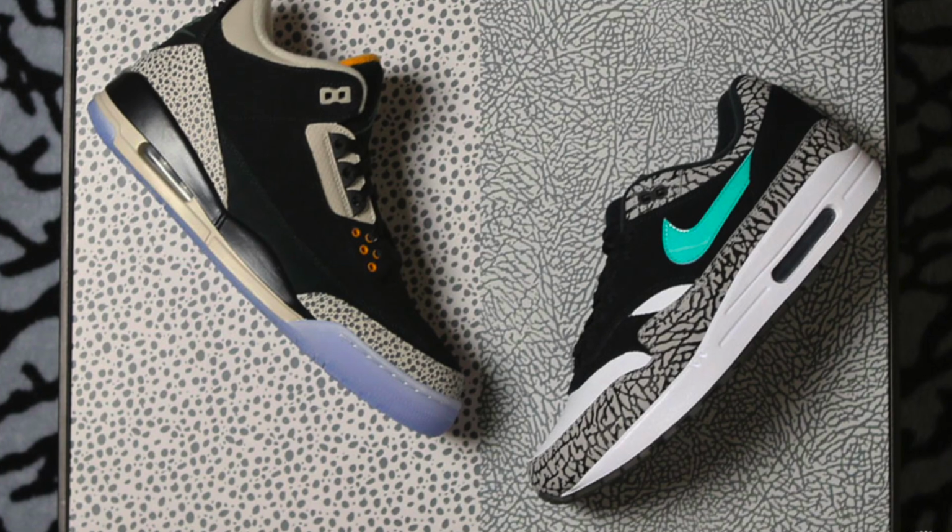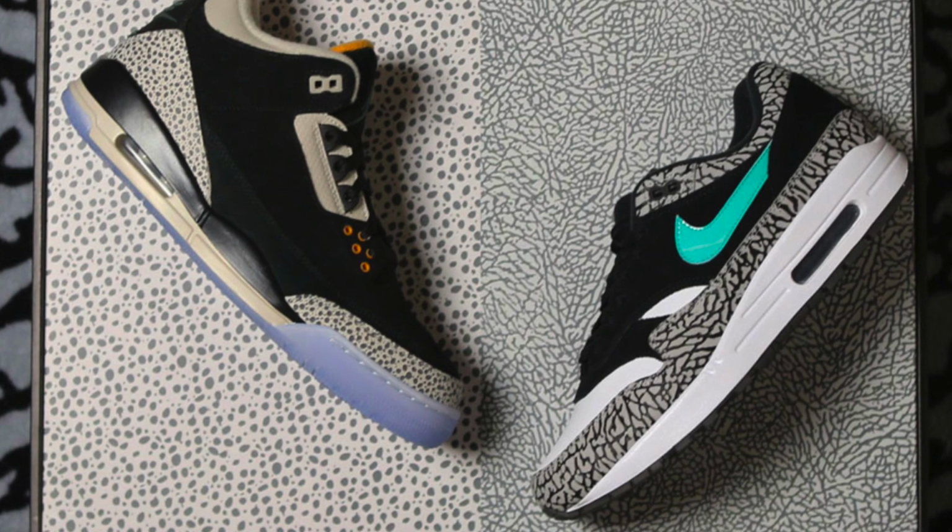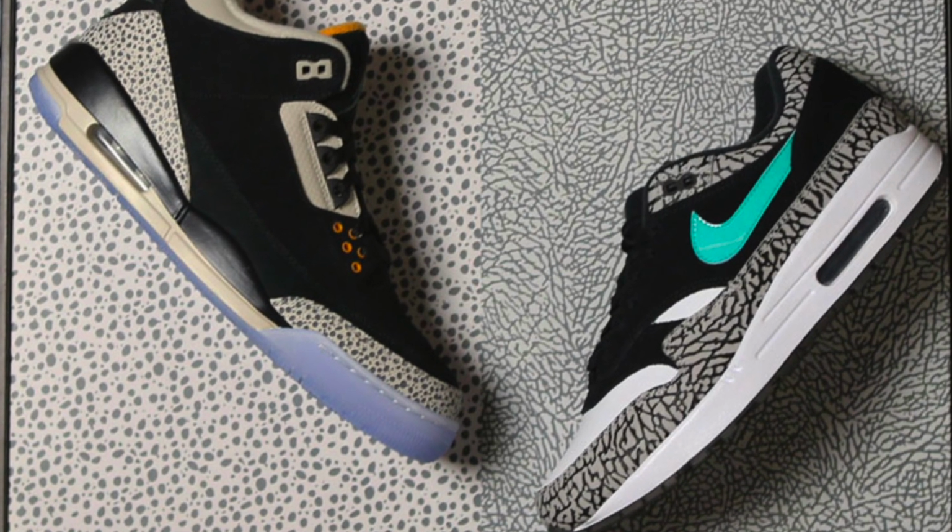So starting off at the number 5 spot, this one's going to be a little bit controversial because it's not technically a full Jordan pack, but it is one that I wanted to include because it is definitely a really cool pack. This is the Atmos Air Jordan 3 pack, also with the Atmos Air Max 1, and that's part of the reason why people are going to be like, that's not really a Jordan pack. I consider it a Jordan pack because it has the Air Jordan 3. It also does have that Air Max 1, which definitely holds its weight in a pack.